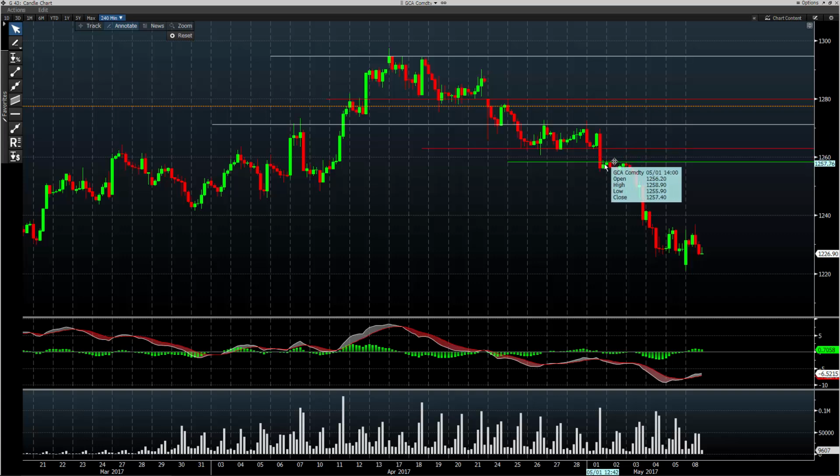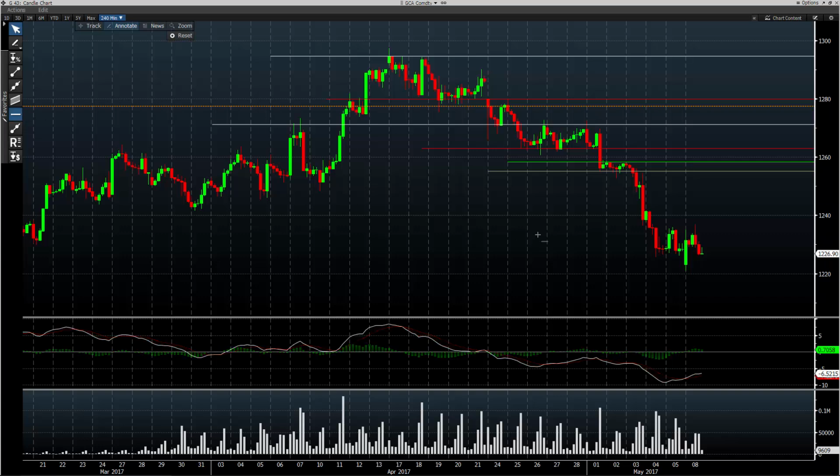So it takes us from 1260. We create another edge. No real consolidation, just a little bit of sideways trade. Who wins it? Sellers. This creates your downtrend. Here's the next period of consolidation.